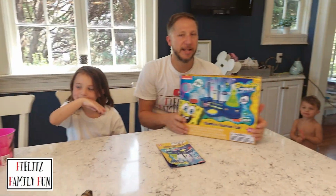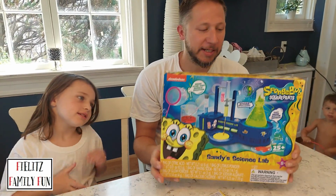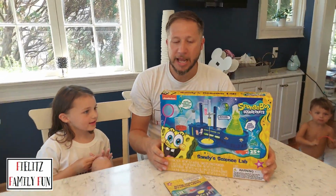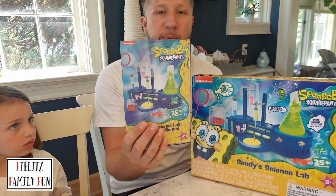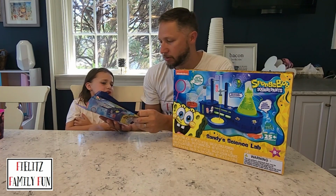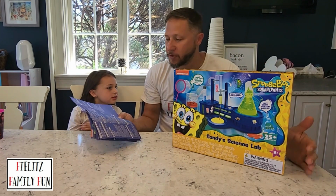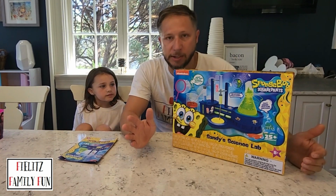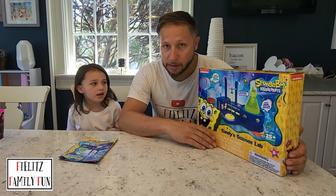To eat. We've got this science kit. This is the SpongeBob SquarePants Sandy Science Lab, and we haven't opened it yet. The only thing I did was take out the little experiment booklet. There's a bunch of experiments in here. It's got so many different experiments, 28 in this booklet alone. Some of the ingredients you will need to supply yourself, but they're basic home ingredients like vinegar or water or a spoon.